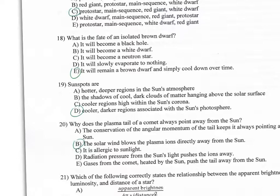Question 20, why do the tails of a comet, both the plasma tail and the dust tail, generally point away from the sun? That's due to B, the sun's solar wind.